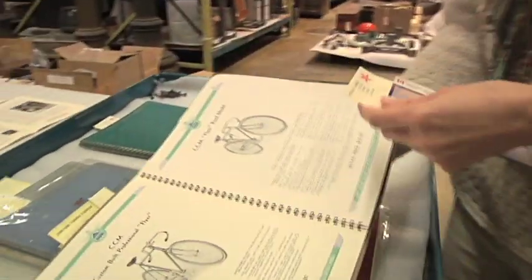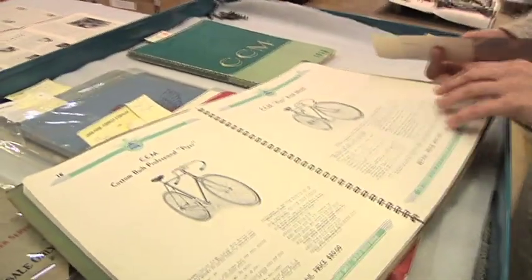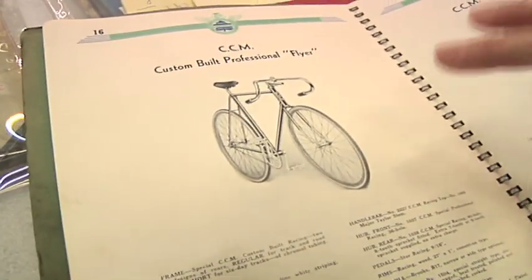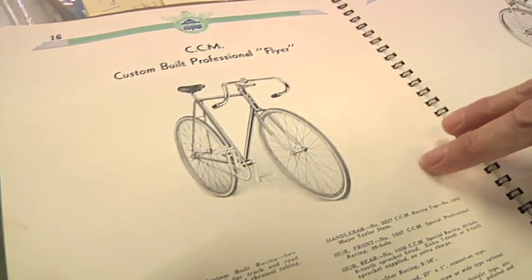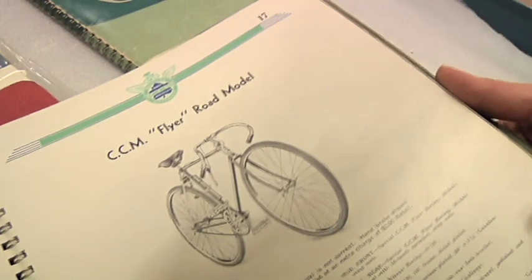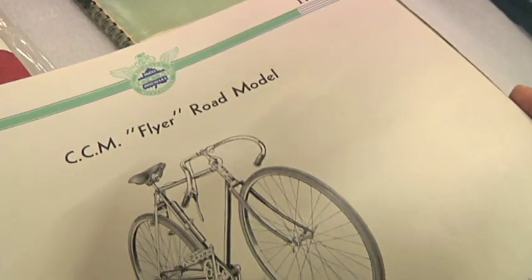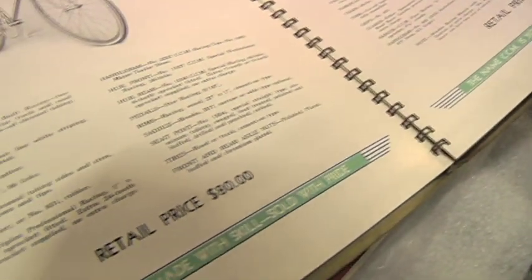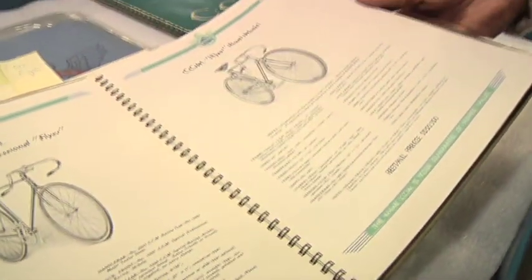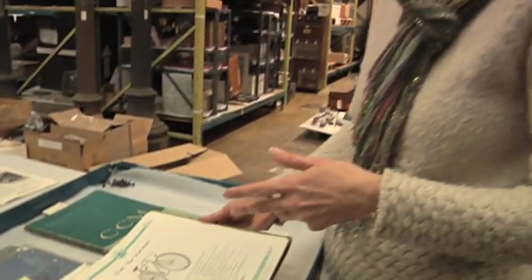by 1936, the true Flyer is now named the custom-built professional Flyer, and that's for track racing. And there will be the other Flyer, which will be more of a road model, and it's not really for racing. And there's a difference of price. From 1921 until 1936, the Flyer was sold for $80.